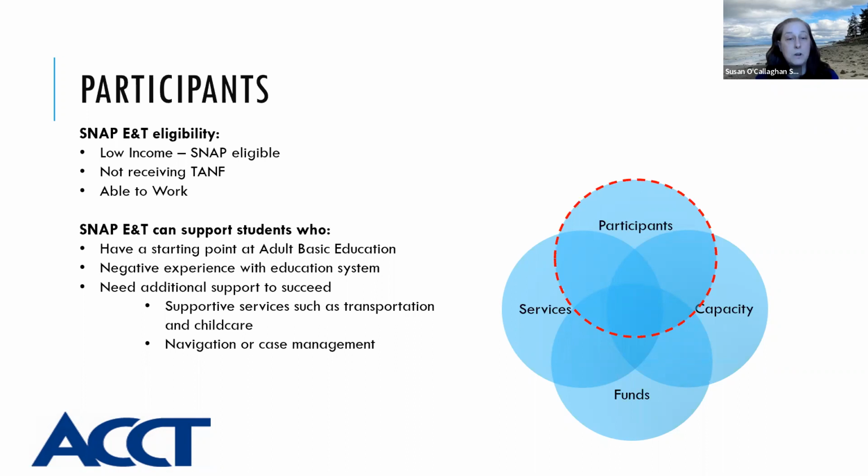So students who might be starting at adult basic education, students who've had a negative experience with the education system in the past, who don't see themselves as being even deserving or college bound, SNAP E&T can offer some of those additional supports that really help them recognize their own potential and help them succeed where they may not have had a good experience in the past. And again, some of those support services like transportation and childcare can be key to help bridge that gap for your students. And then again, navigation and case management, so additional intentional support for that student. I think it's just really important to remember.